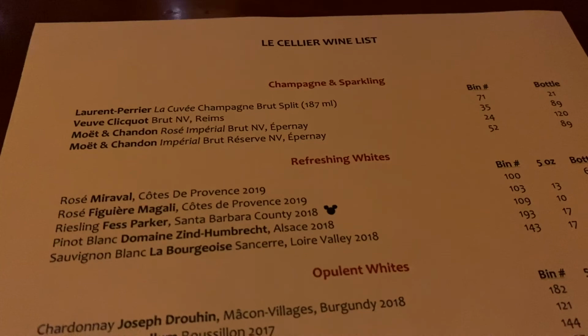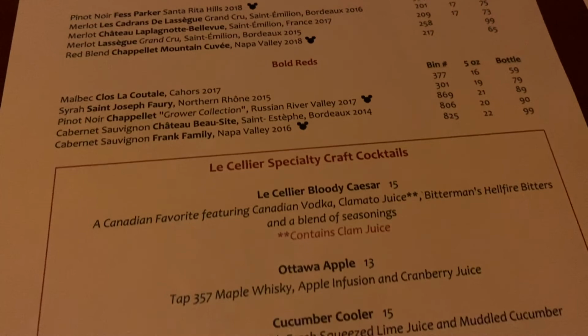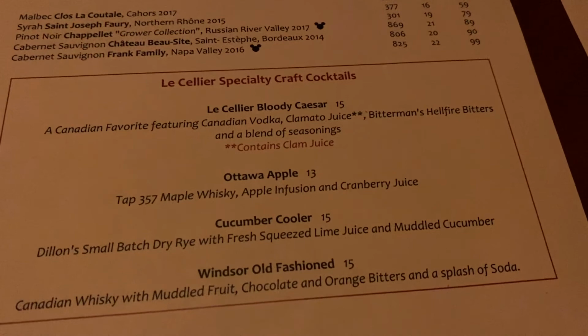What kind of offerings do they have as far as their wine list? Good variety. We got some champagne and sparkling whites. Oh, a variety of whites. Reds, got a Pinot Noir there. It's one of my favorites. And some velvety reds and bold reds. And then specialty cocktails. Oh, an Ottawa apple, maple whiskey. And an old fashioned. That sounds right up your alley.